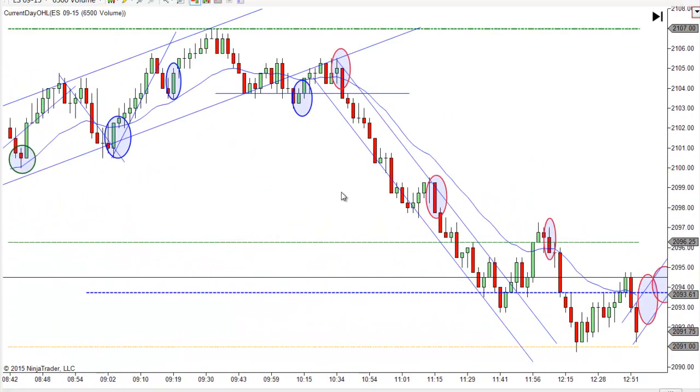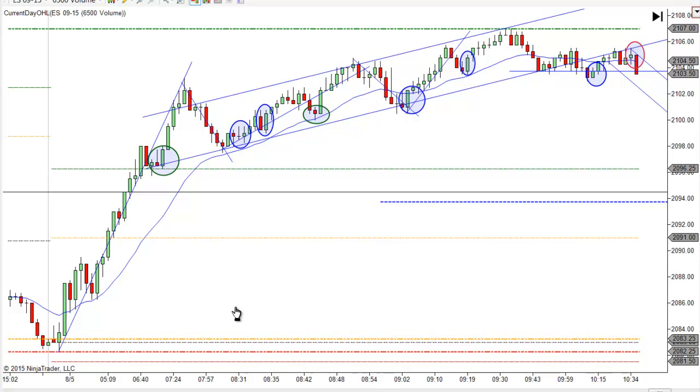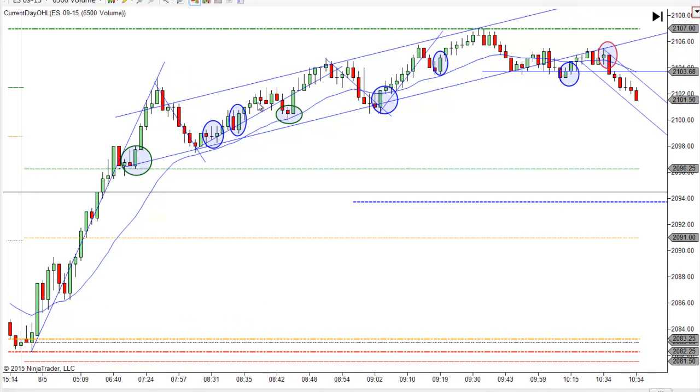more reasonable channel. That's more of a healthy channel, about a 45-degree angle, and this is more healthy. This is too steep. Prices aren't going to maintain that very long at all. So that's what causes this.